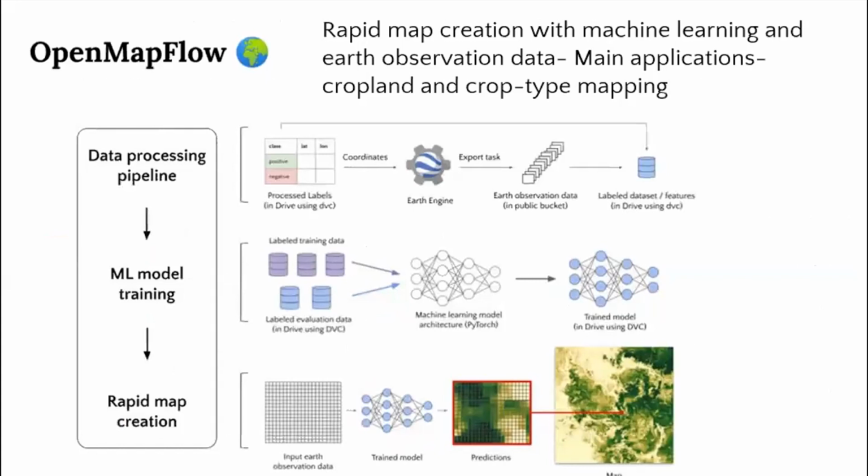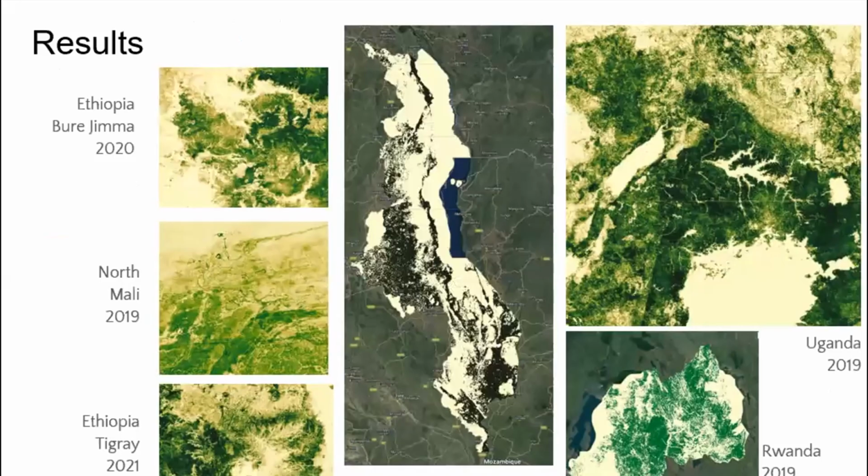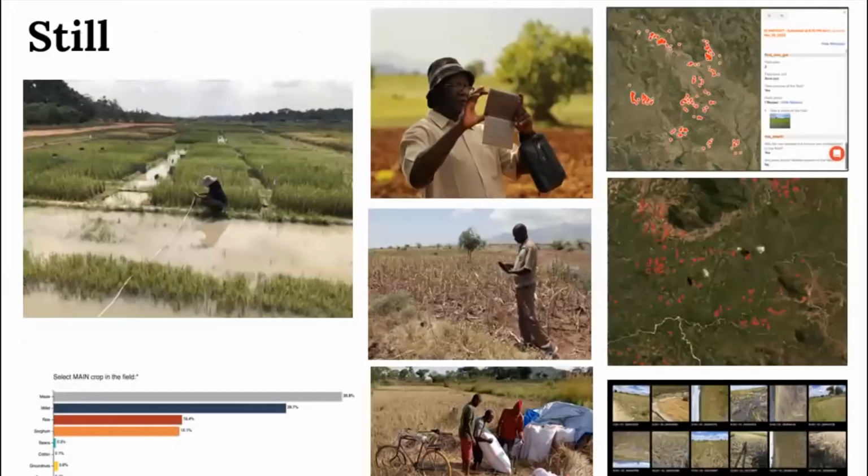I don't know if I still have 2 minutes or not, but we are basically working on making very complicated data sets accessible to end users. And I have some examples. I'll try to go really quickly.